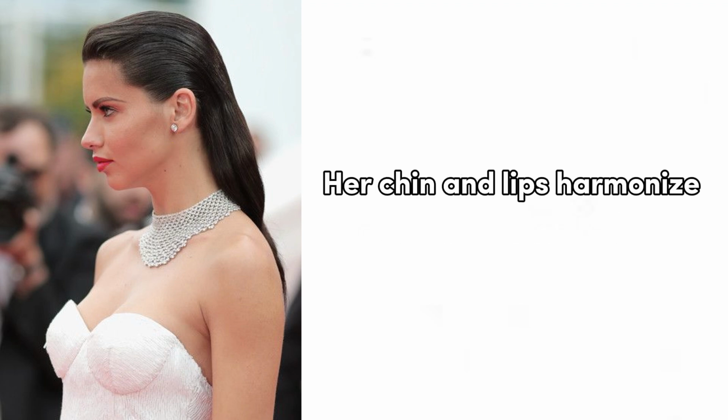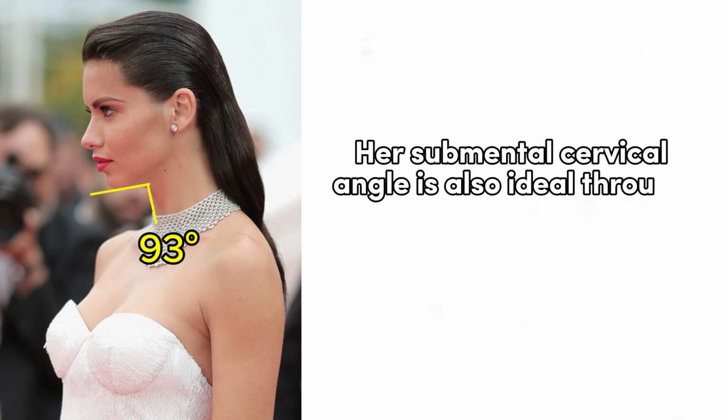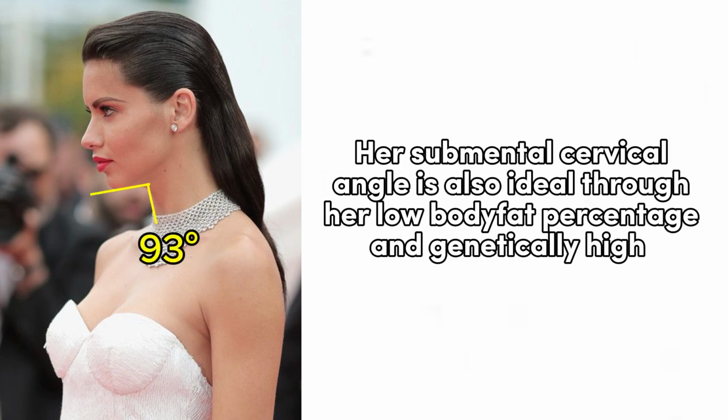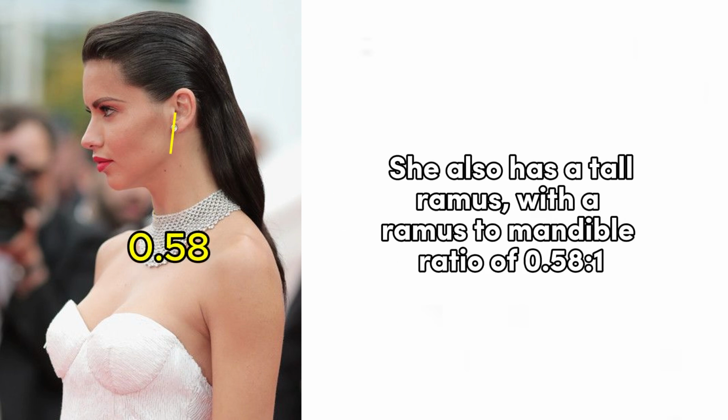Her chin and lips harmonize well, with a good mentolabial angle. Her submental cervical angle is also ideal through her low body fat percentage and genetically high hyoid bone. She also has a tall ramus, with a ramus to mandible ratio of 0.58 to 1.